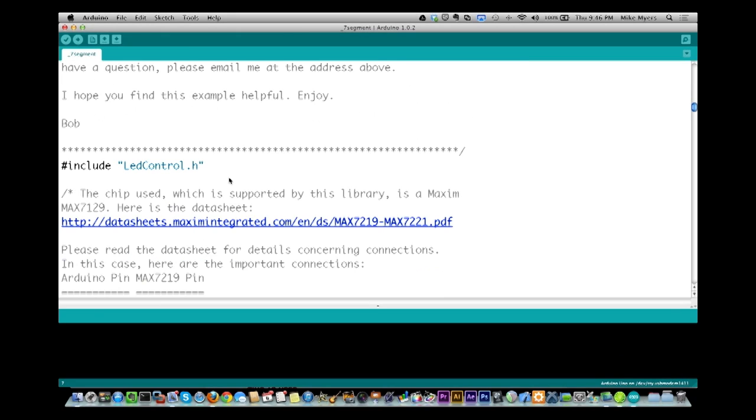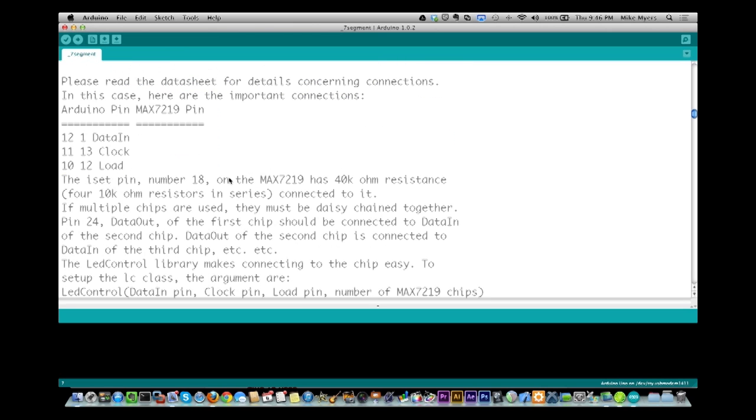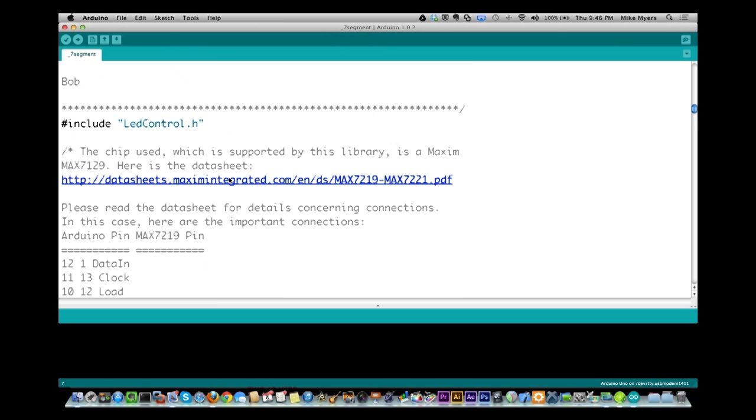All right, so this is the library you need to include, ledcontrol.h. That's the one you modified, right? That's the one I modified. And there's a link to the Arduino playground where I got it.